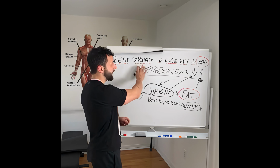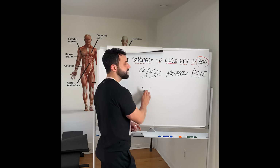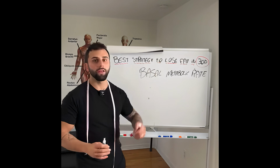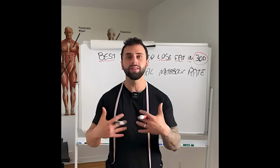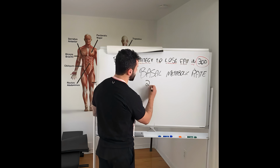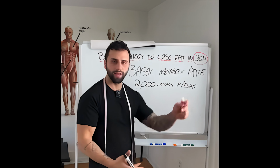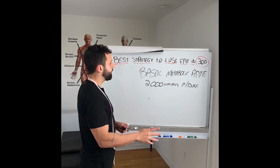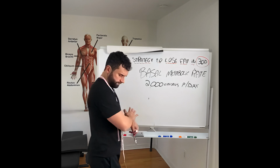Basal metabolic rate. Okay, so we have one thing that we call basal metabolic rate. Basically, this is the amount of calories that your body spends daily just to keep you alive. You're not doing anything at all, your body will need a certain amount of calories just to maintain you alive, keep you breathing, keep your heart working, okay? Generally speaking, your body needs 2,000 calories per day to keep you alive. It can vary, it can be more or less, but generally speaking an average person would need more or less 2,000 calories per day to do nothing, okay?